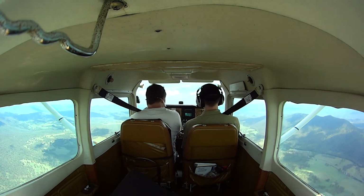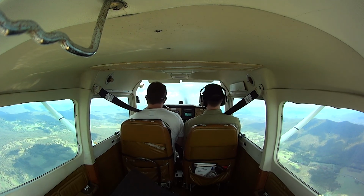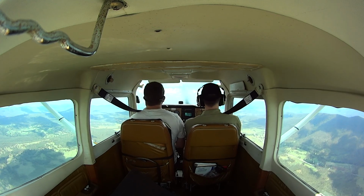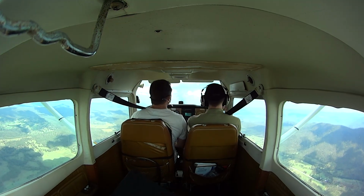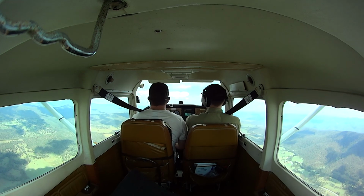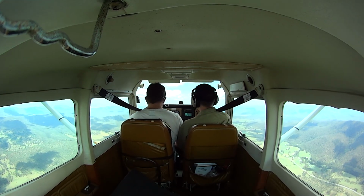Field terminal information Delta, expect instrument approach. Runway 28 right, arrival and departure north, frequency 123.6. Runway 28 left, arrival and departure south, frequency 118.1. Circuit training runway 28 right. Runway 04 right, 22 left, not available. Mike Alpha Quebec, Kestrel 9, central pad, clear to land. Clear to land, Kestrel 9.